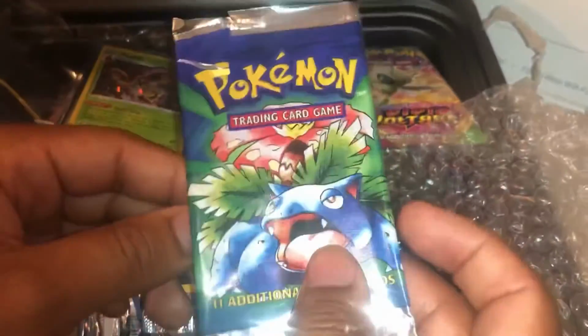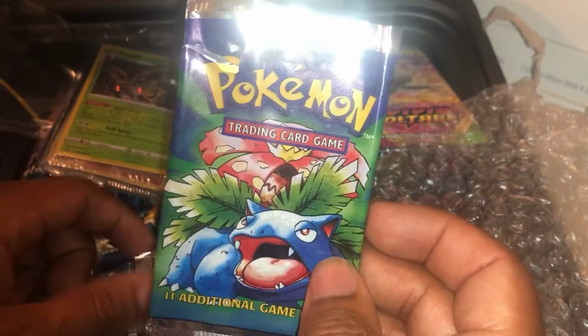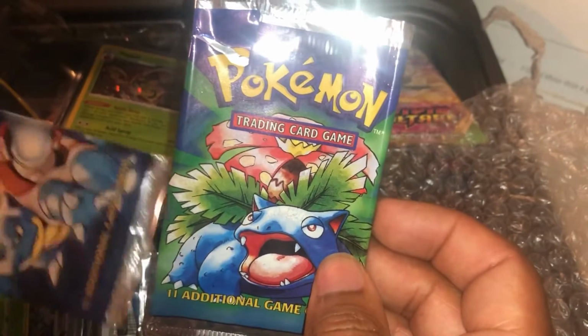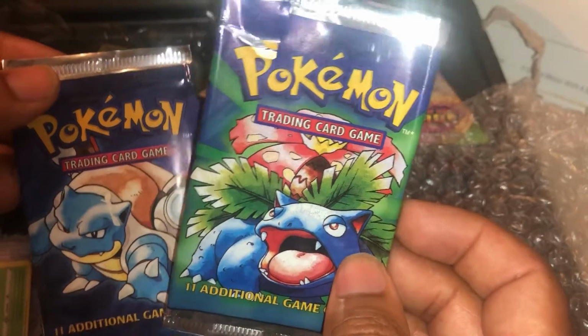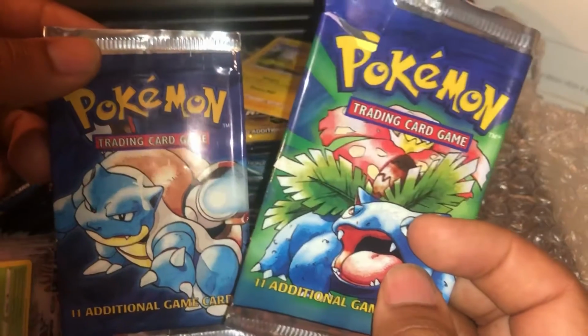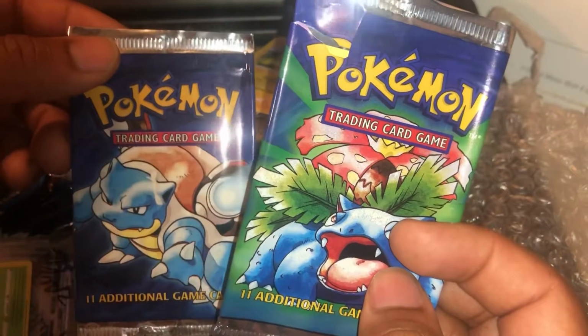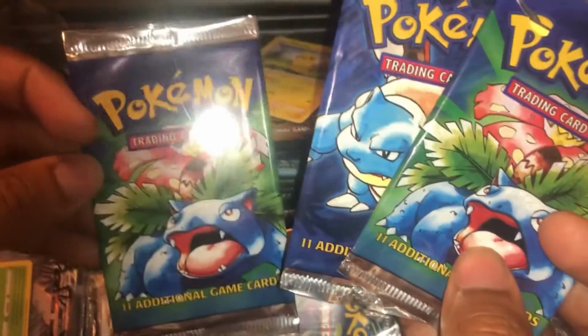So, base set. The first Pokemon starters, base set, Venusaur pack, Pokemon trading card game, additional gaming cards. These are from the first set, actually.